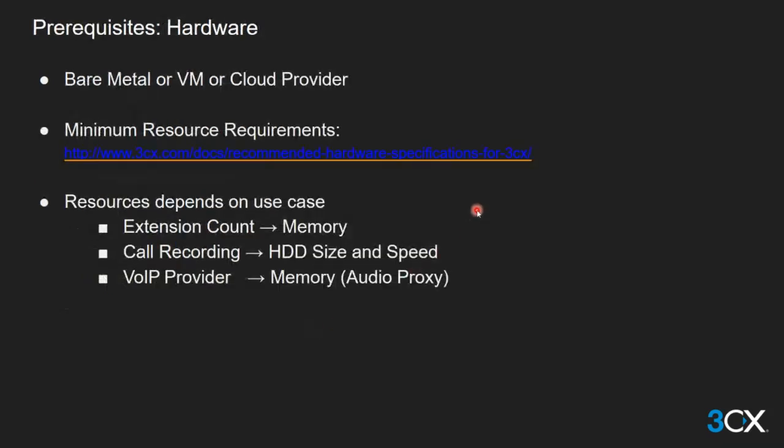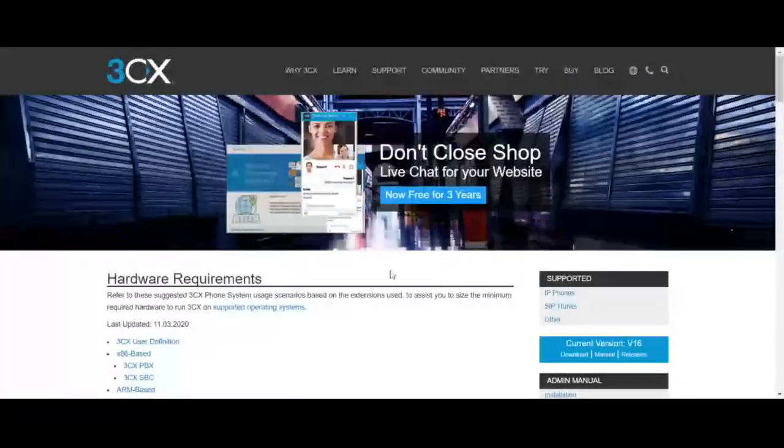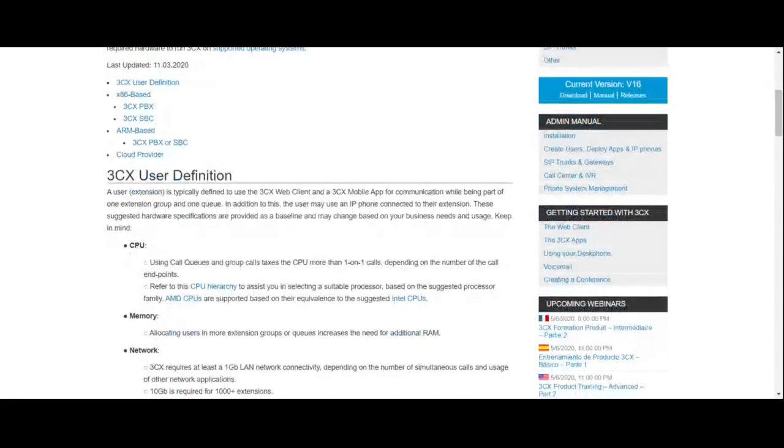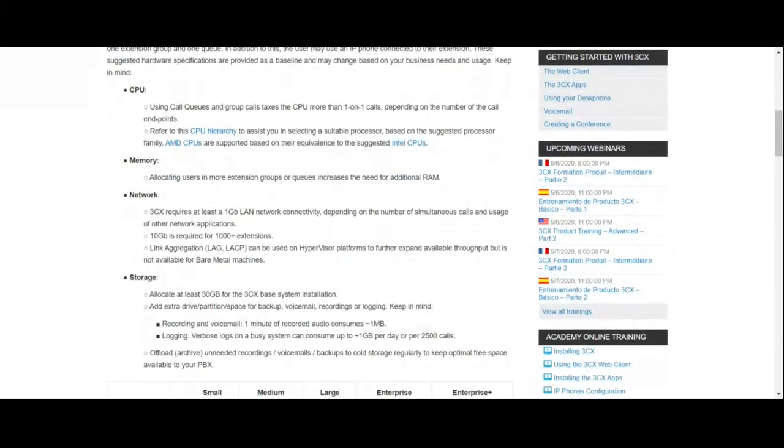Going into the hardware requirements, if you are installing an on-premise setup, we have bare metal or VM or cloud provider, right? So let's just go to this link just to show you that 3CX already has standardized requirements depending on the simultaneous calls. Let me just project it once again. There. So as you can see, it is a link directly from the 3CX website. The hardware requirements are explained in detail here: the CPU, the memory, network, storage, and such.